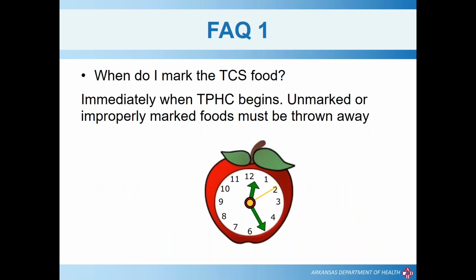So this is some of the common questions we see. The first frequently asked question I have: when do you mark the TCS food? Immediately when it begins. Unmarked or improperly marked foods must be thrown away. If you cannot mark the food appropriately, you cannot serve it, and you will not be reimbursed.